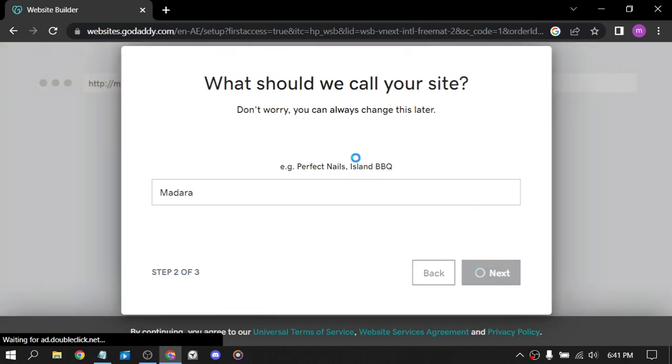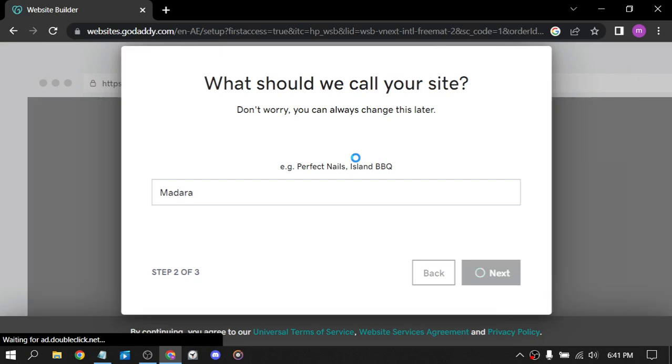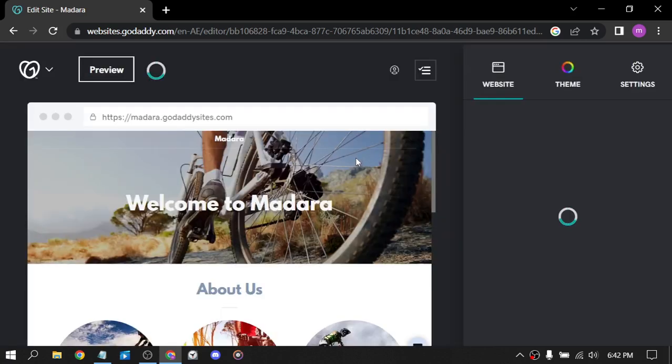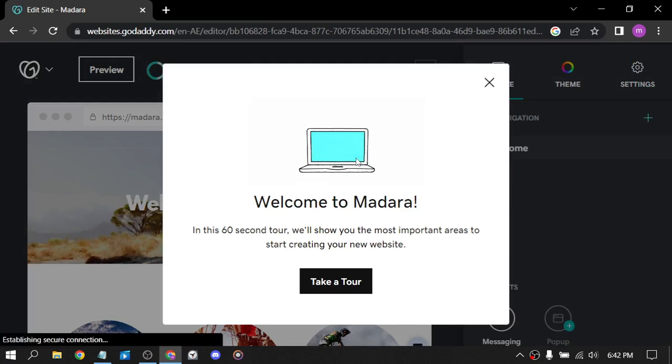So additionally, some customers have reported difficulties getting in touch with customer support, which can be frustrating if you encounter an issue with your website. Another common criticism of GoDaddy is its aggressive upselling tactics, which can make it difficult to navigate the sign-up process without feeling pressured to purchase additional services.